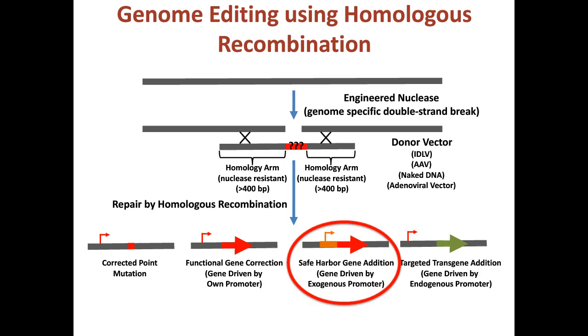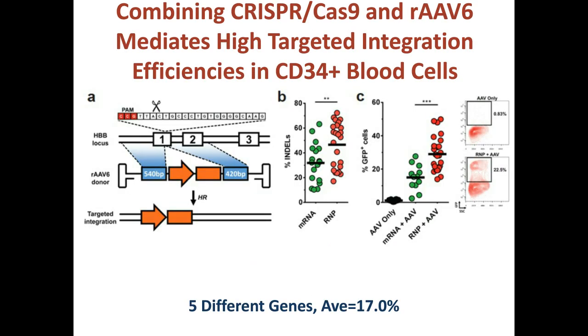And to do this, we made an AAV which had a strong promoter driving GFP, but one could think about GFP being any therapeutic transgene. And what we found is that using the combination of AAV and the CRISPR system at the HBB locus, we could get on average between 15% and 30% targeted integration of the cassette into the locus.